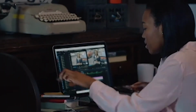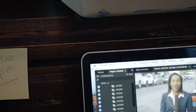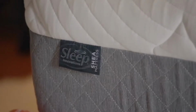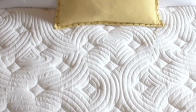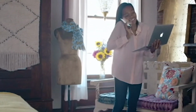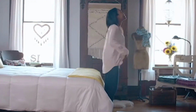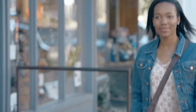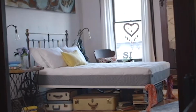In my line of work, the real story is in the details. It's about digging out the facts that haven't been reported and presenting them in a way that people will understand and value. With my Shea, it's all about the textures, the design, the softness. No matter how much I'm juggling to make a tight deadline or develop a new story, my mattress offers me an open invitation to relax, no matter where I've been or where I'm going, so I can recharge my batteries. It's comforting to know that whatever tomorrow brings, I'll be ready. I found my fit. Find yours.